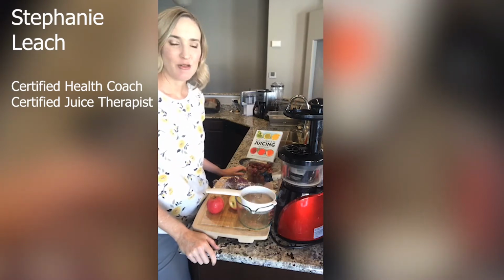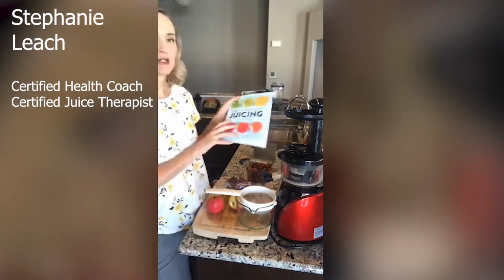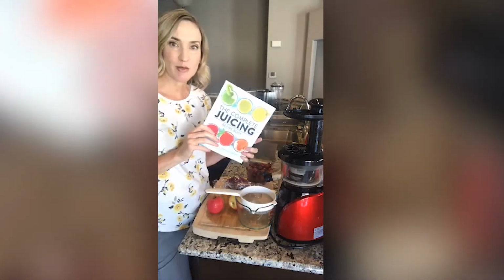I'm excited to make a juice this morning. I'm making a recipe from my new book, The Complete Juicing Recipe Book.